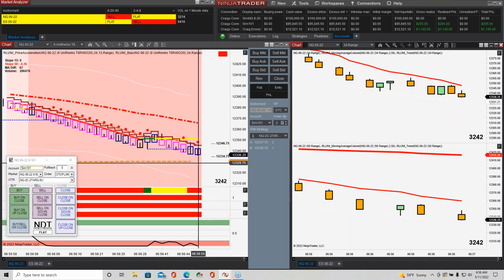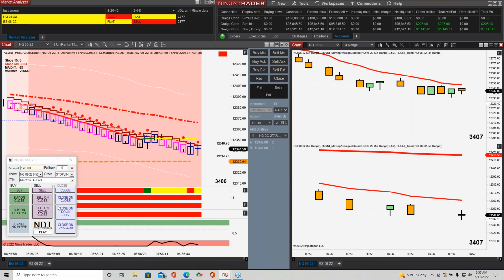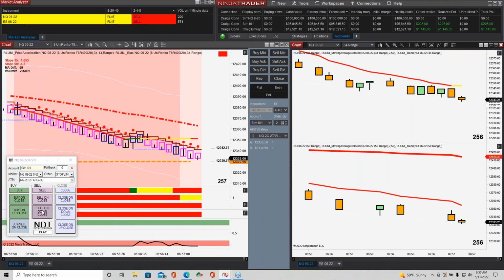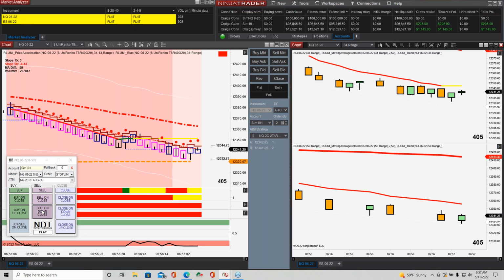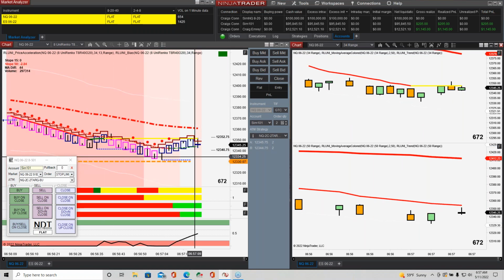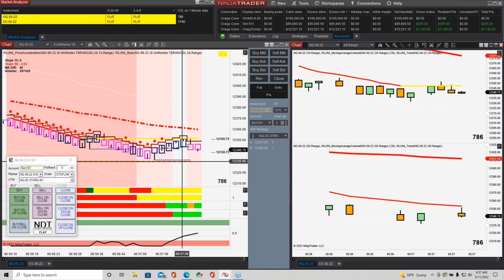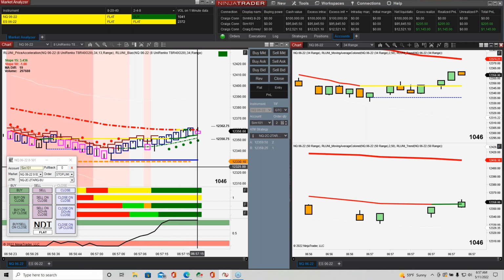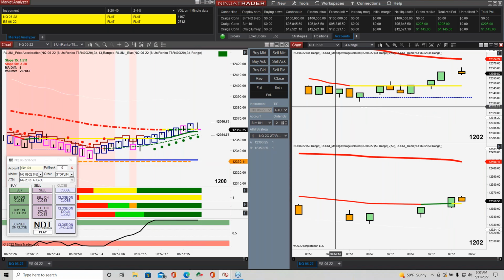Okay, now we got the VWAP we're gonna have to deal with again. Okay, we've got a flat trend. It's starting to turn a little bit on us, so we're okay. Now it's respected that, bounced off of it. So we've got this pivot and a VWAP. We need a pullback if we're going down.